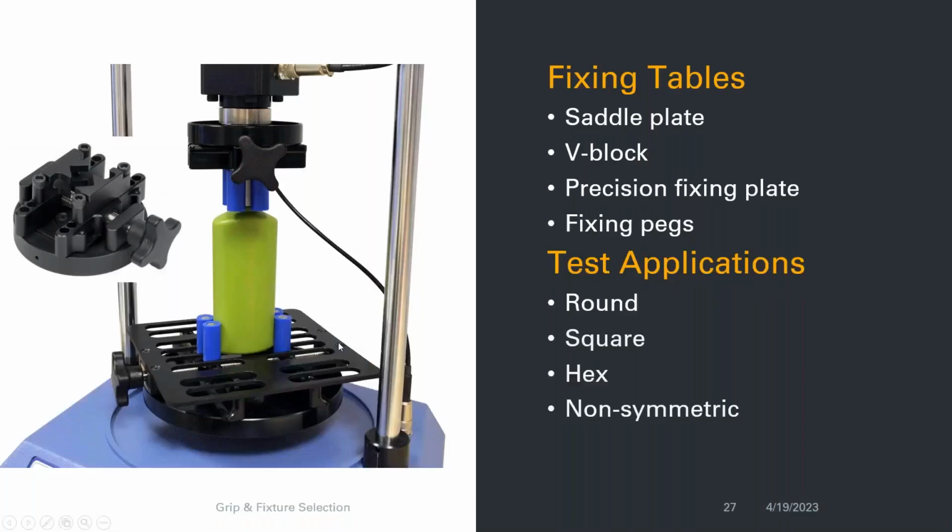So we'll look at a few of our torque fixtures. In a typical torque application, which is in that image you're looking at there, one of the things you're looking at is a saddle plate. That means that when the operator fixtures any sample, we expect it to sit flat. So if you have 10 different operators on different shifts running, everyone's going to do the exact same thing at the exact same time. Sample has to sit flat.